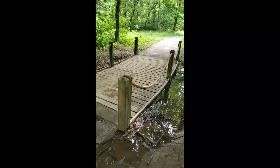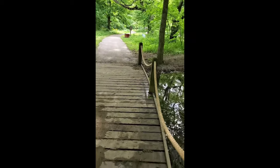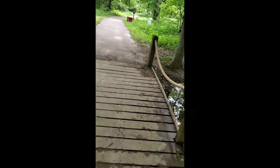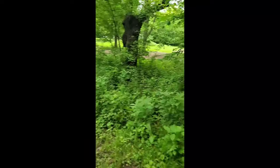All right, so I didn't want to torture the dog. I just come up here and let her cross. Over this way, girl. So we'll walk up here. I'll take some pictures.